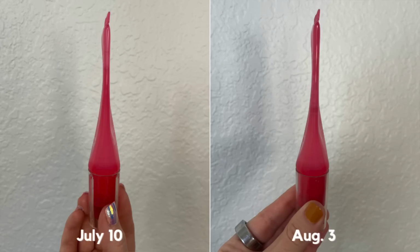I did still reach for it a handful of times. You can let me know if you see a difference in the progress photos. I think it's going to be pretty minimal progress, but I do think that the tube is looking a little slimmer than it was in my last update. So I'm feeling optimistic about how much progress I can make now that I'm not doing a bunch of sunscreen wear tests this month. So stay tuned for the next update. Hopefully I can have even more progress on this.